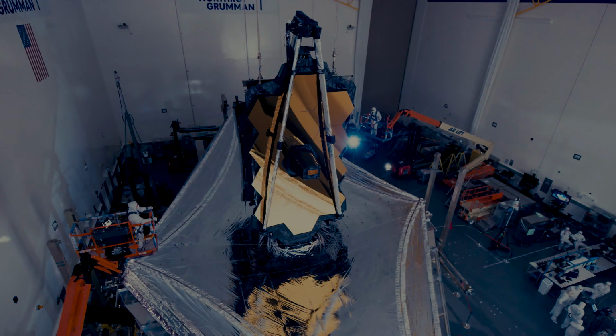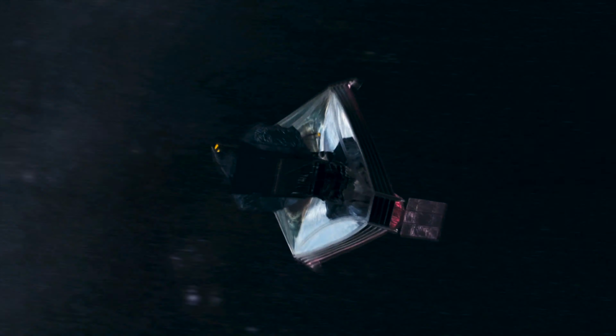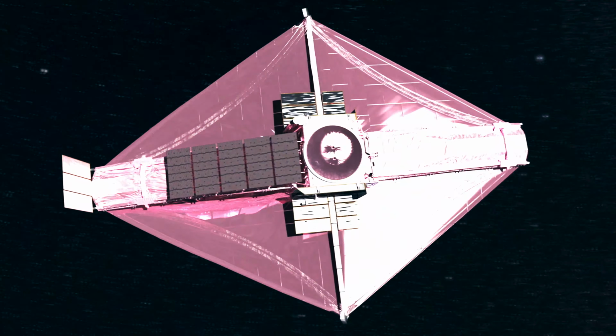For nearly two decades, thousands of people around the world, many spending their entire careers, built the James Webb Space Telescope. And it all comes down to this. Once we launch the James Webb Space Telescope, there are no second chances.